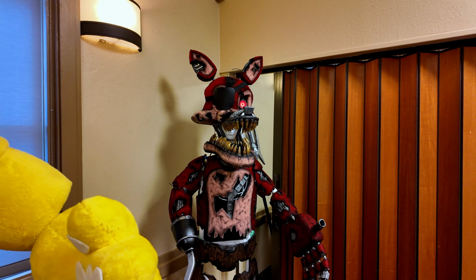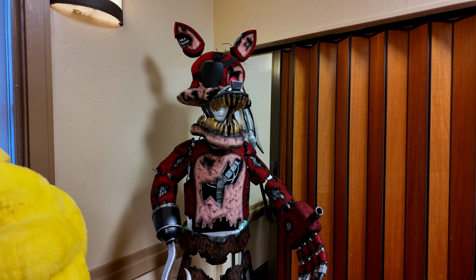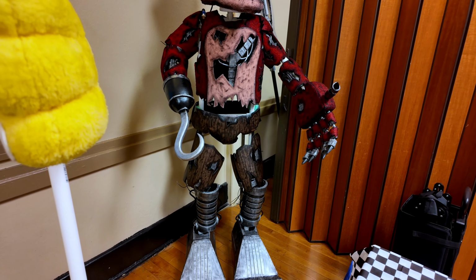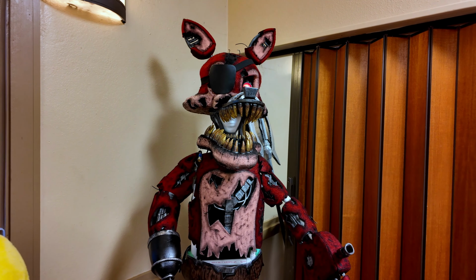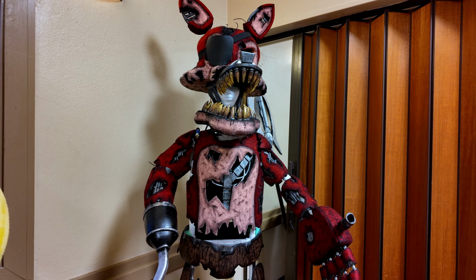So that's Nightmare Foxy? Yeah, that's Nightmare Foxy from the 4th game. But the chest plate that I made is actually inspired by the first Five Nights at Freddy's Foxy. Just because, in a way, I kind of didn't like the torso that they had given Nightmare Foxy in the 4th game.